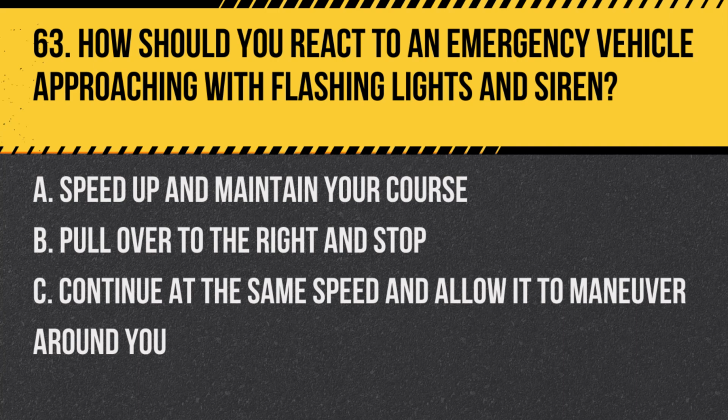Question 63. How should you react to an emergency vehicle approaching with flashing lights and siren? A. Speed up and maintain your course. B. Pull over to the right and stop. C. Continue at the same speed and allow it to maneuver around you. Answer. B. Pull over to the right and stop. This provides a clear path for emergency vehicles.